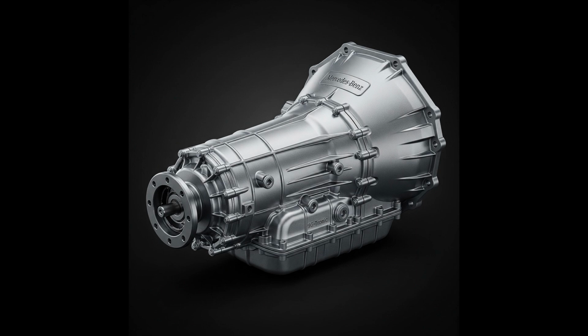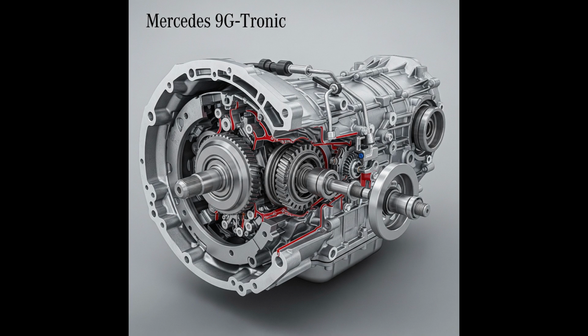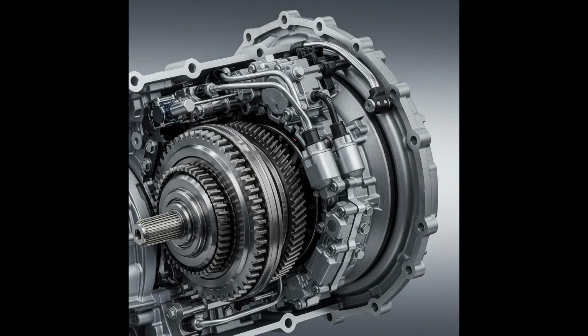In this episode, I will talk about the Mercedes 9G-TRONIC automatic gearbox. So to the point. The Mercedes 9G-TRONIC gearbox, internal designation 725.0, is a 9-speed, automatic, torque converter gearbox that debuted in 2013. It was designed to improve fuel efficiency, smooth gear changes, and driving comfort compared to previous generations of gearboxes.